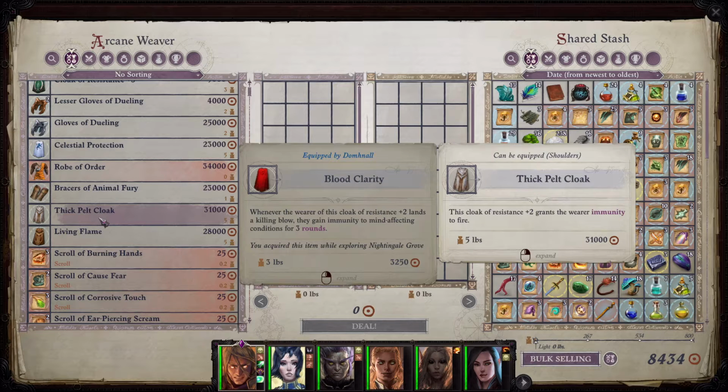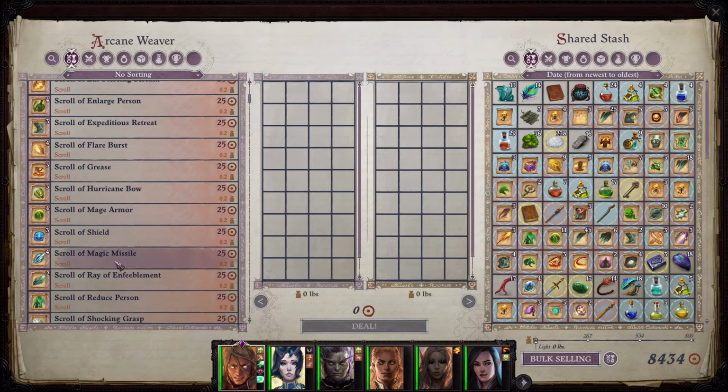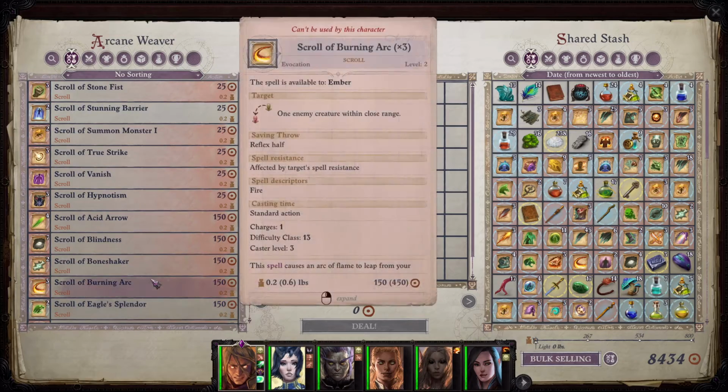A Thick Pelt Cloak. This cloak of resistance +2 grants the wearer immunity to fire. Living Flame. Whenever the wearer of this cloak channels energy to harm undead, in the next 2 rounds they become surrounded with a fire shield that deals 1d6 plus character level fire damage to the attackers for each successful melee attack against the wearer. Then some scrolls.